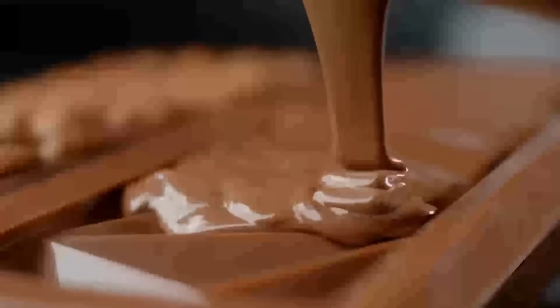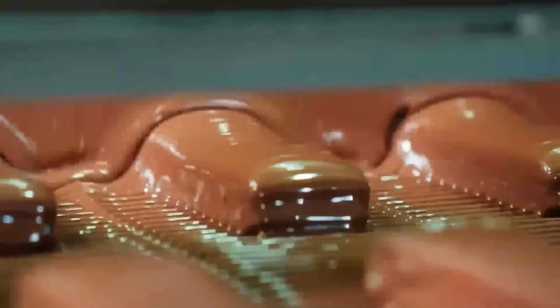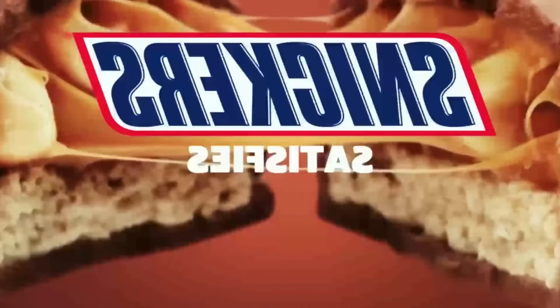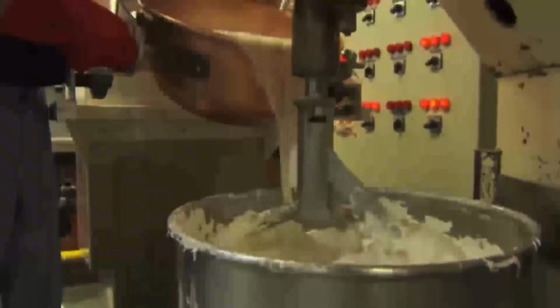With millions of bars produced daily, the manufacturing of Snickers is a tightly controlled operation with specific systems dedicated to each layer of the bar, all integrated into a seamless production line that ensures uniformity, food safety, and efficiency. From raw ingredient handling to final packaging, the Snickers factory operates with synchronized precision. Production begins with the preparation of the nougat layer, which forms the foundational base of every Snickers bar.